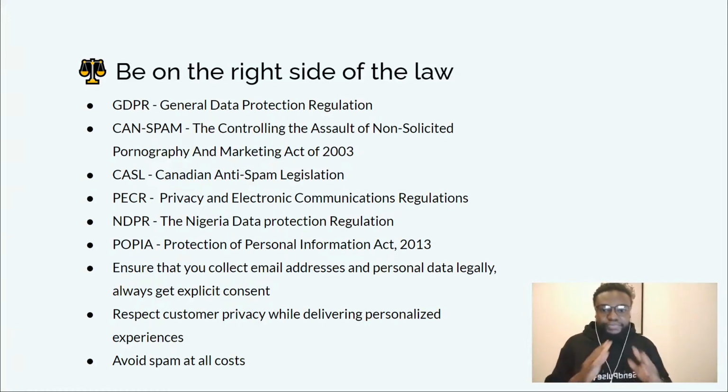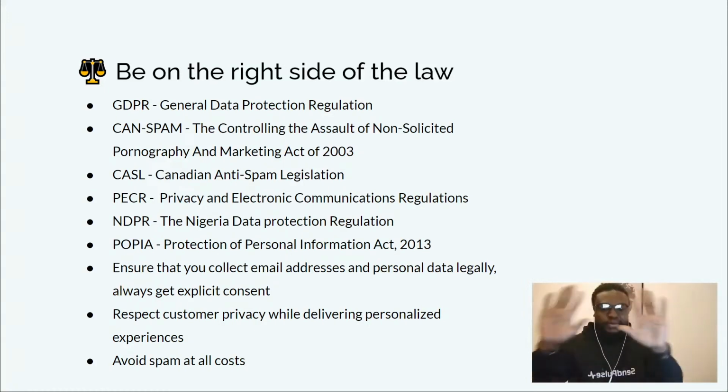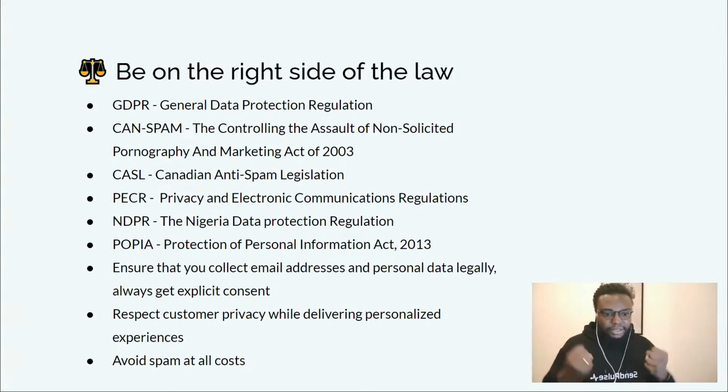All right. So the foundation of all this policy is simple. Don't get people's data without their consent. Right? It's a no-brainer. Don't buy information. Don't sell information. Make sure you respect people's private data. Ensure that you collect email addresses and personal data legally, and always get explicit consent.